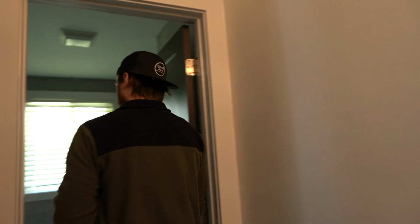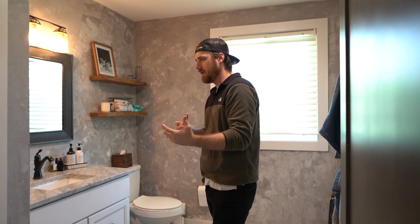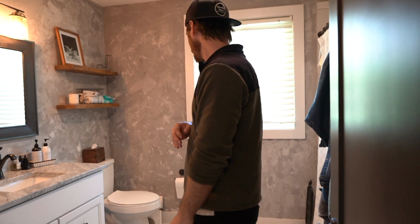This is our bathroom. One of our first projects that we ever did. Not the first, you'll see that in just a second. And we did this faux cement wall in the bathroom, which was 2020, right? Yeah. So almost 2 years later, and it has held up phenomenally, and it still looks really good. So we did that, did a couple of other things. You can check that out on our page.